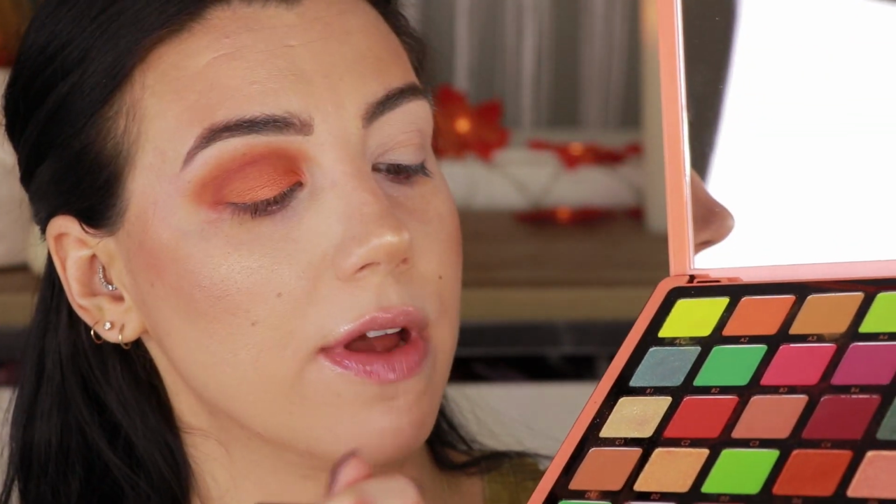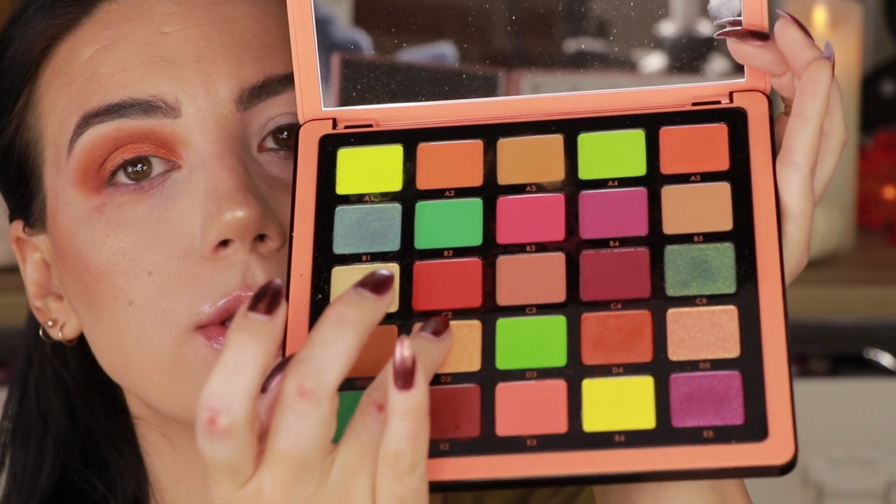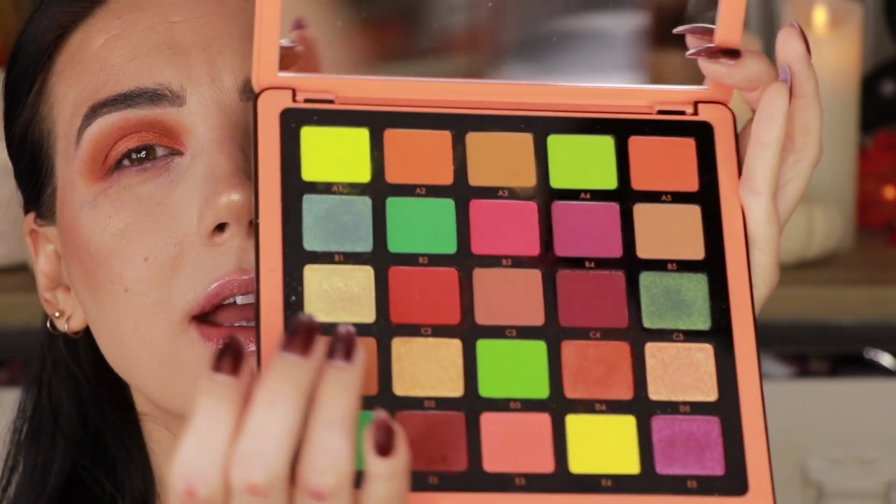I'm gonna take my Sigma E36 and go back in with a little bit more of E2 again, just to keep blending and deepening it further. I'm gonna take my finger and go into the shade D2, just really light kind of peachy champagne shimmer. I'm gonna pop that right in the center of the lid. It's just gonna highlight and brighten up that pumpkin goodness.